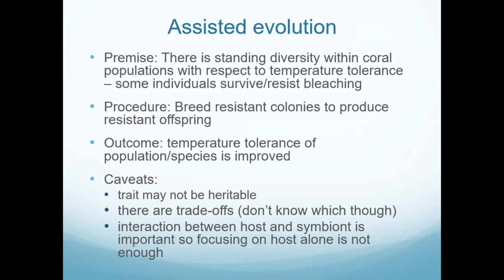So the interactions between host and symbionts are often not a focus of these investigations, even though I think they are important, and it could be that the traits we're trying to improve are in fact a combined trait of the holobiont, and that will make the procedures somewhat more difficult. So these are the caveats, and yet there's a lot of promise here as well. So as Dirk said, we're excited to see what the progress is in this field, and we might be able to adapt some of these procedures as well in the Caribbean.